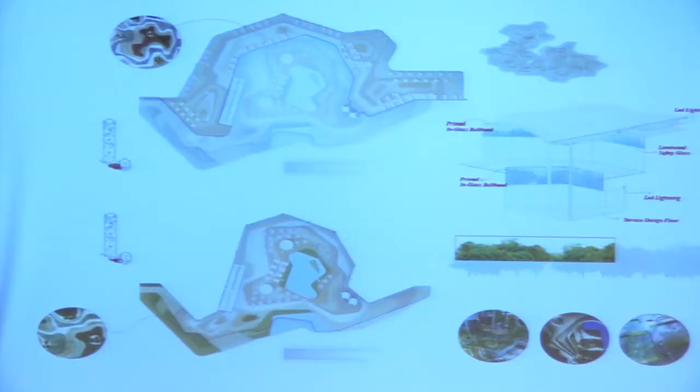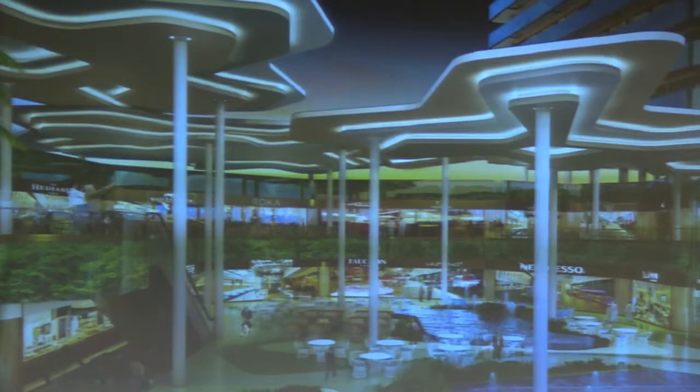So this is the plaza, and they confessed to me that this is what won. I knew that. This is what won the project, actually, because the plaza is happy and merry, everybody.